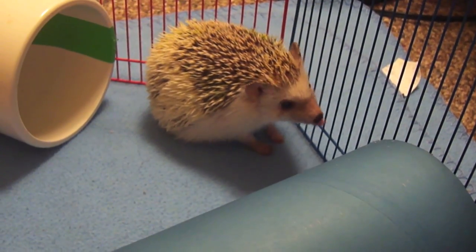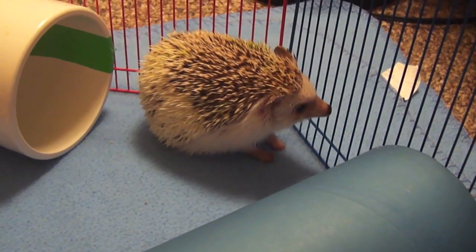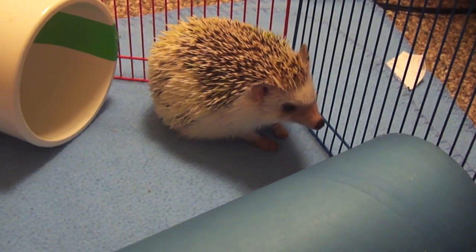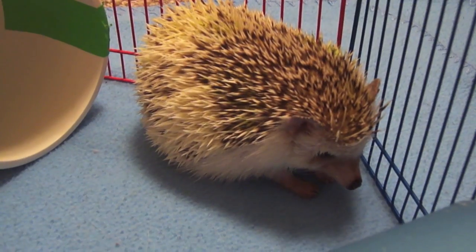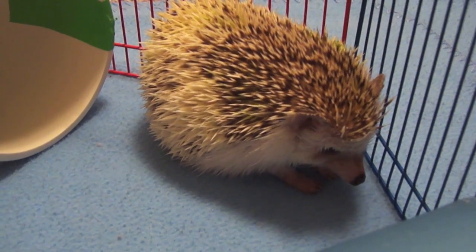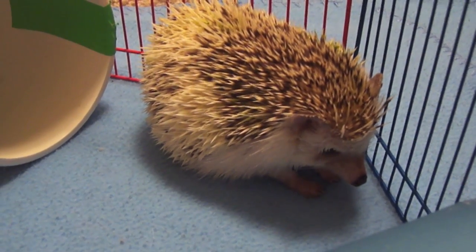So if they go into hibernation, they would pretty much run out of the fat deposits that they have and would eventually die of starvation or hypothermia. So that's why it is extremely important to have the adequate temperature for housing your hedgehog. If your hedgehog is trying to go into hibernation, it will display one or a few signs of hibernation that you should definitely pay attention to.